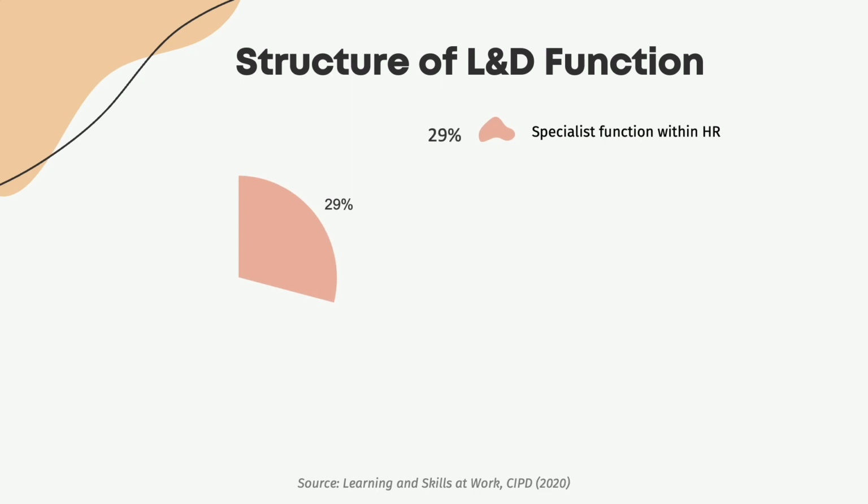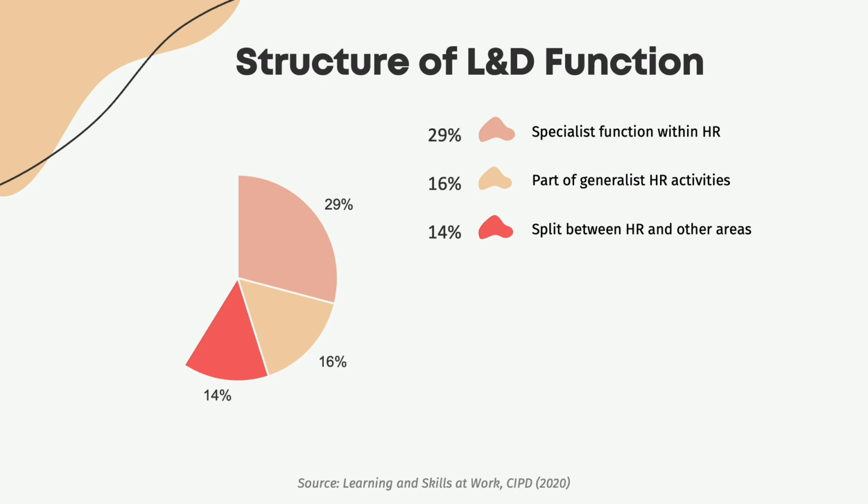A recent CIPD research from 2020 found out that there are roughly 7 configurations. For a majority of organizations, L&D is a specialist function or role within the HR department. Then it can also be a part of the generalist HR activities. In certain cases, some aspects are part of HR and others report to a different area. L&D can also be separate from the HR function and have a different reporting line.